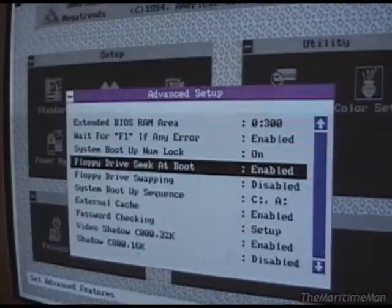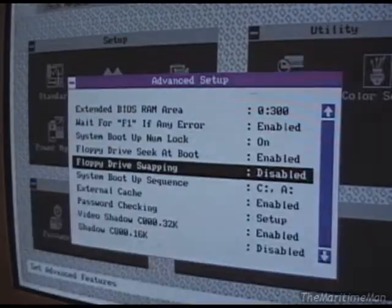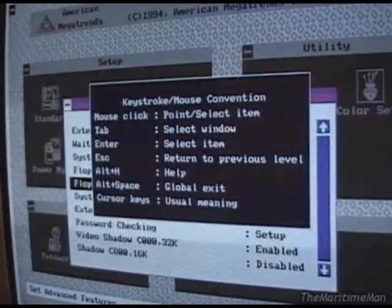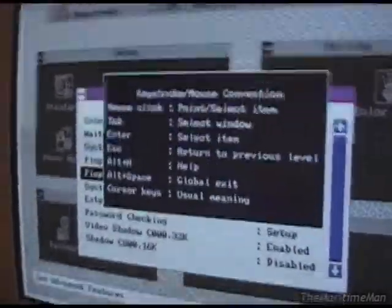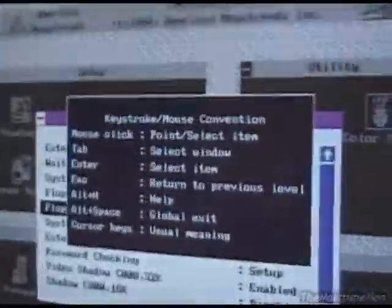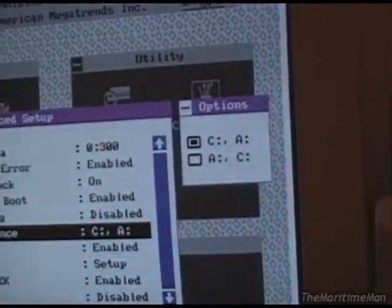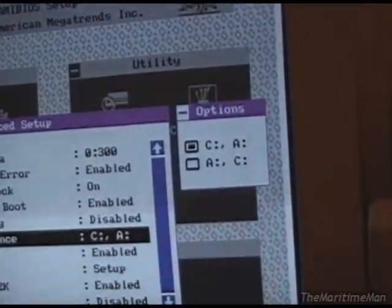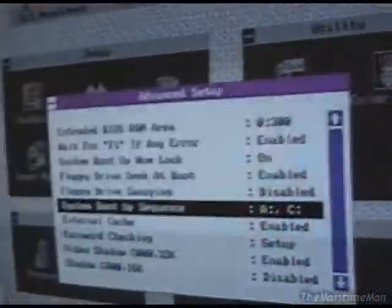What other options do we have here? Floppy drive swapping, I don't know what that is. Alt-H is help. And that tells me nothing. Wait a minute. It does support a mouse. So why isn't it showing up? System boot up sequence, aha. And the CD-ROM drive isn't there, so maybe this doesn't even support booting from a CD-ROM. If it doesn't, it won't be a big hassle, because I'll just get a DOS floppy that supports CD. Floppy drive first.